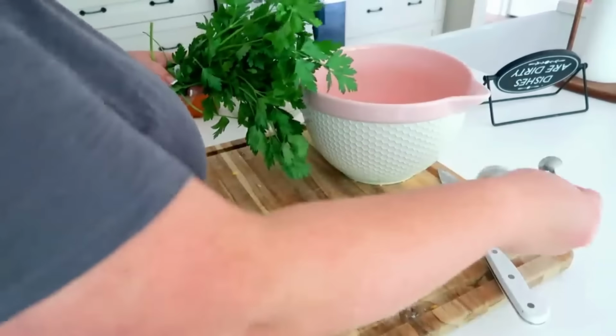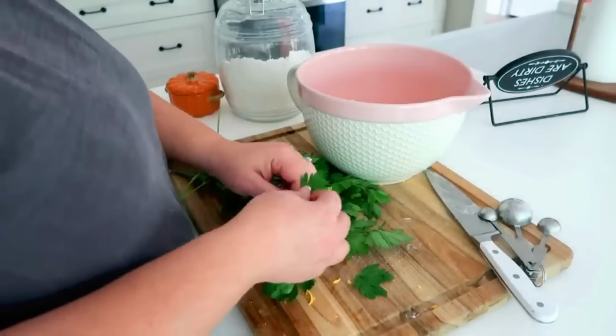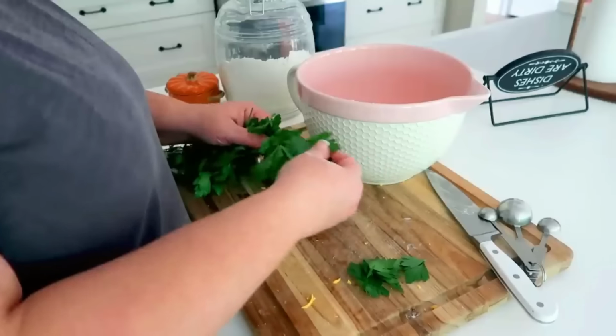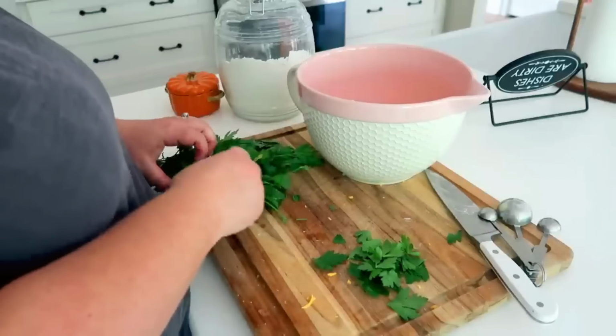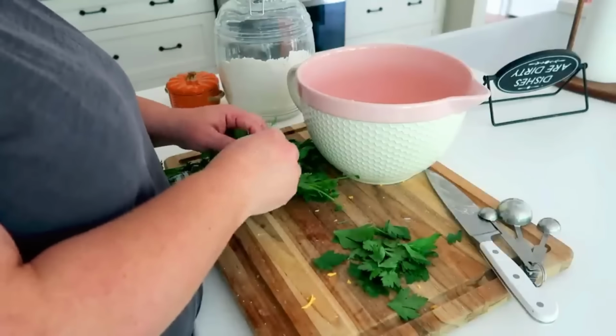And then the biggest ingredient we're going to use today is our parsley. So you're going to want to get nice fresh, flat leaf parsley. And you're going to need about 2 tablespoons of fresh parsley for this recipe. Some of it goes inside and some of it is going to go on top of your biscuits.